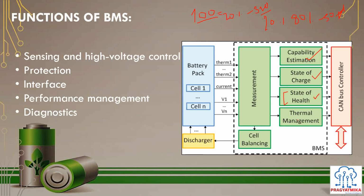Thereafter, the thermal management it has to do. So this is the protection side, and then the balancing, that's also a bigger factor. So we have the cells, and this is the physical thing. We have multiple cells connected in the battery pack.